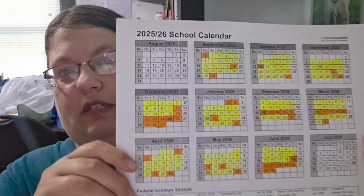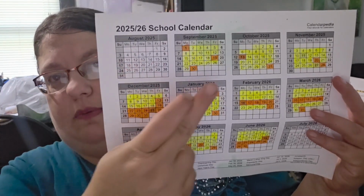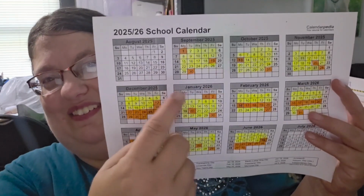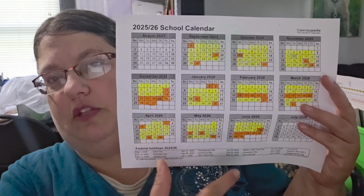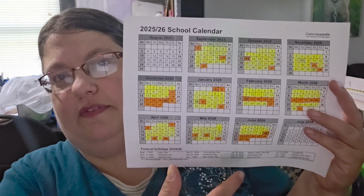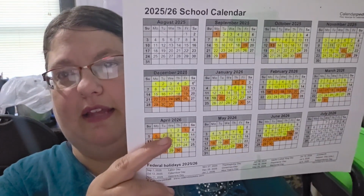So I wanted to start off by showing you our yearly schedule that I came up with. I just printed one that goes from August. We started September, but sorry, the school year, as opposed to like one that shows all of 2025, one that shows all of 2026. So I found this at Calendarpedia, and then I went through, this is actually my second one because I messed up the first one so messily that I had to do another one.